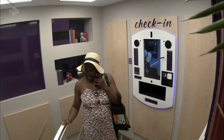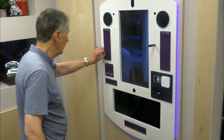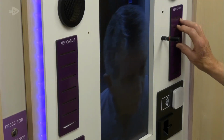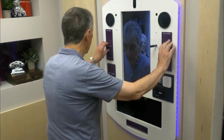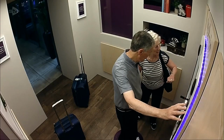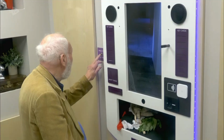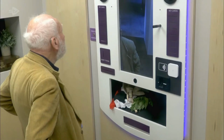With check-in complete, the final step is to retrieve your room key. Take your card. On the right hand side. Yippee, you can get it. Please be quick and take your card. It takes it away. You've pressed for assistance. I did indeed, because I've just noticed the shiny button. I've told you, keep your fingers off shiny buttons. Hold on where you are, and a customer services representative will be with you very shortly.